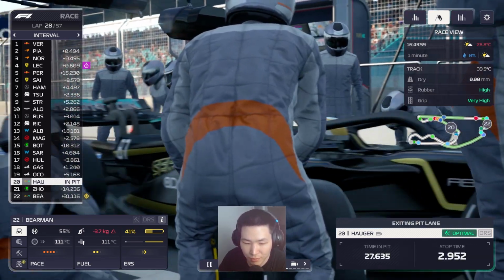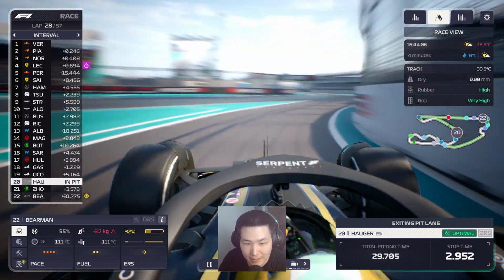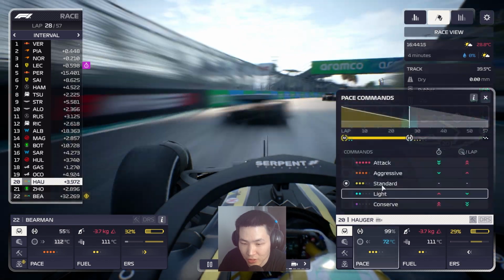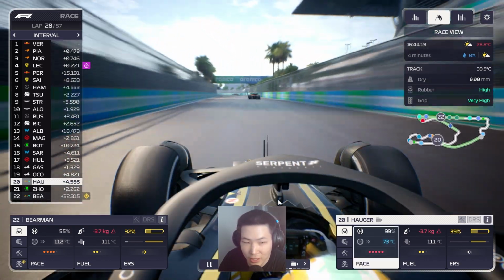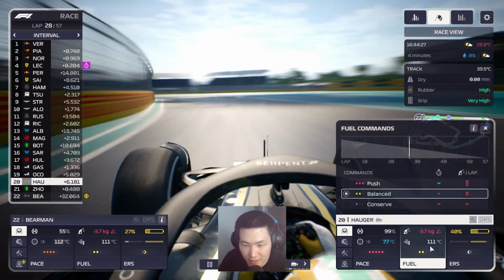Drop him. 2.9. Okay. It's getting slower and slower, the pit stops. Need to work the pit crew a bit more. We need to put them on a strict training regime. Down to P20. Let's see how he fares now.